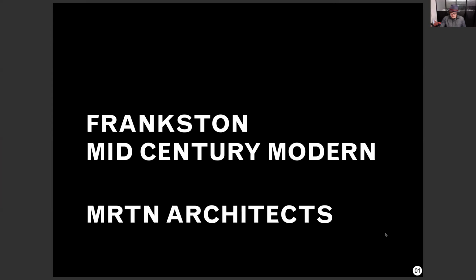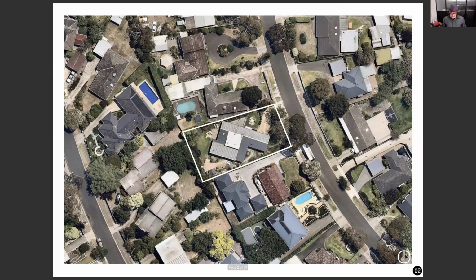Hi, I'm Anthony Martin from MRTN Architects, and I'm presenting our Frankston mid-century modern project, which is located in Victoria. This project's located in Frankston South. It's high on the hills as you leave Frankston going towards Mount Eliza.